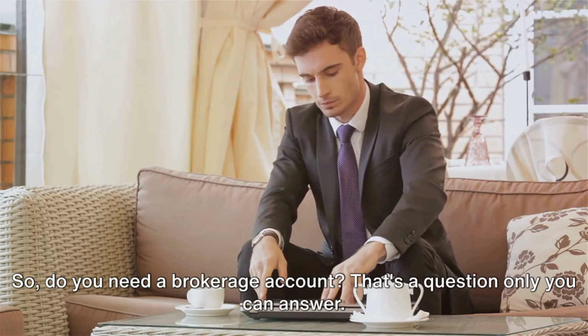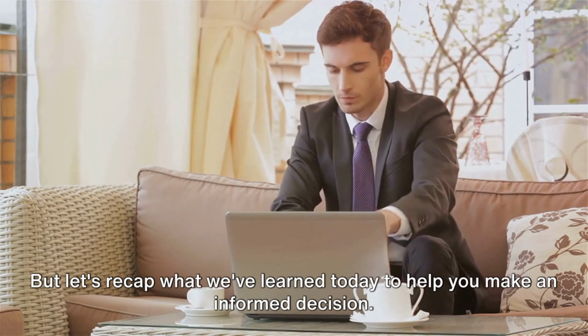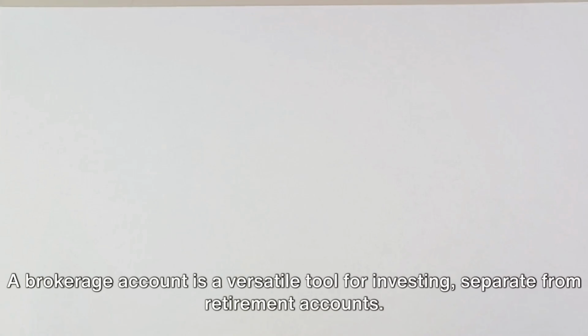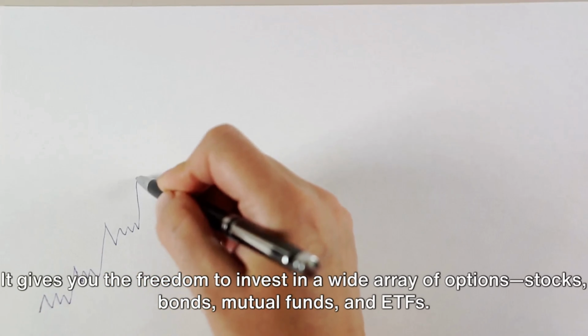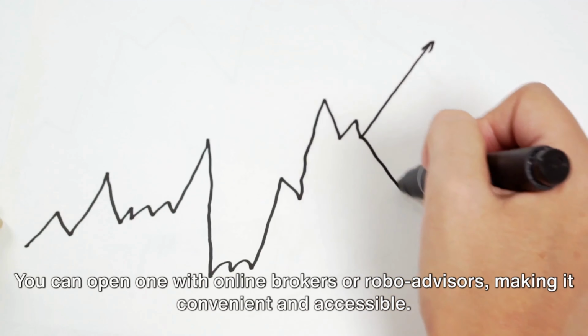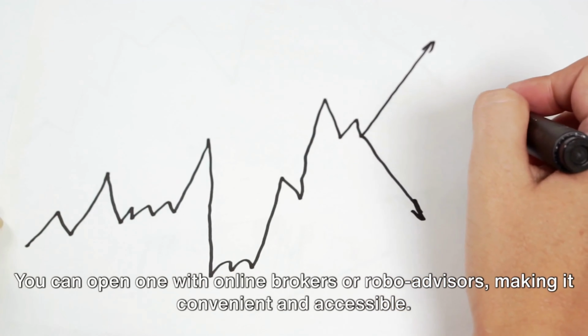So, do you need a brokerage account? That's a question only you can answer. But let's recap what we've learned today to help you make an informed decision. A brokerage account is a versatile tool for investing, separate from retirement accounts. It gives you the freedom to invest in a wide array of options: stocks, bonds, mutual funds, and ETFs. You can open one with online brokers or robo-advisors, making it convenient and accessible.